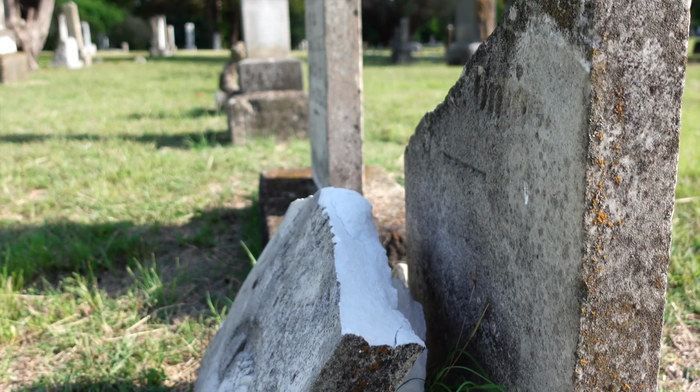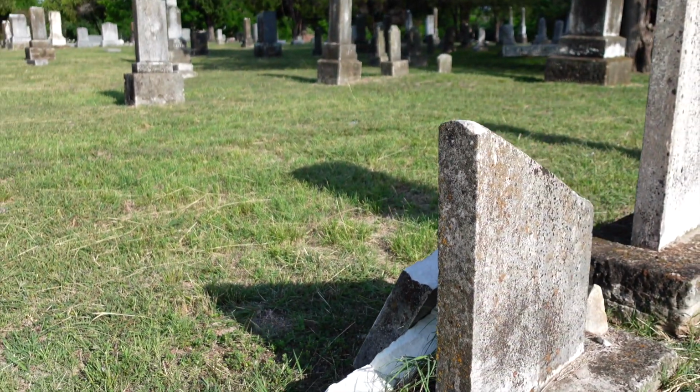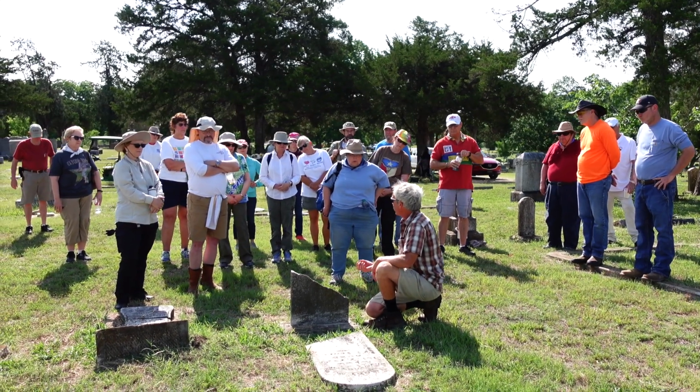We can come in and see how clean these edges are, how crisp they are and sharp, and also how white it is where it's broken, which means that it broke recently, which means that it'll make a really good repair because it has concise edges.